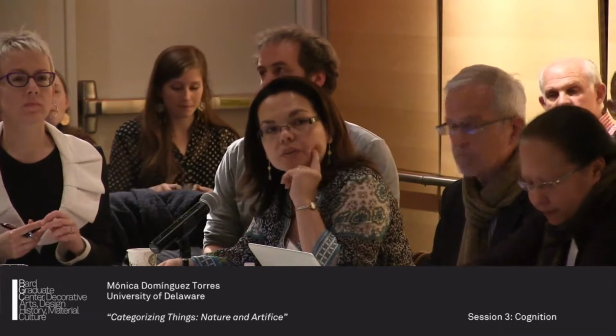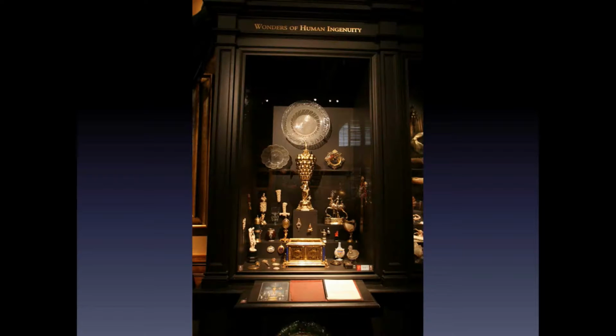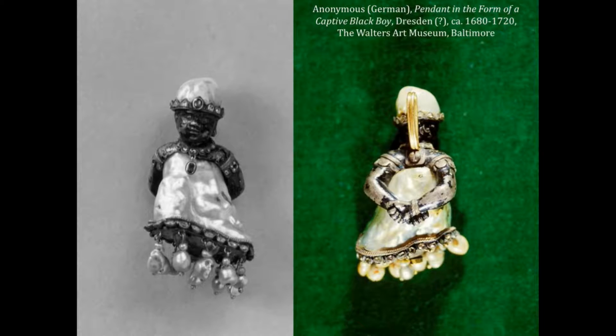Okay, here I am. So for my contribution to the volume, I decided to focus on a particular tiny object that is currently on display at the Walters Museum in Baltimore in the Chamber of Wonders. That's the case on the left where it is displayed. And then there in the corner, that's the object. So if you miss it, I don't blame you. So, much better view now.